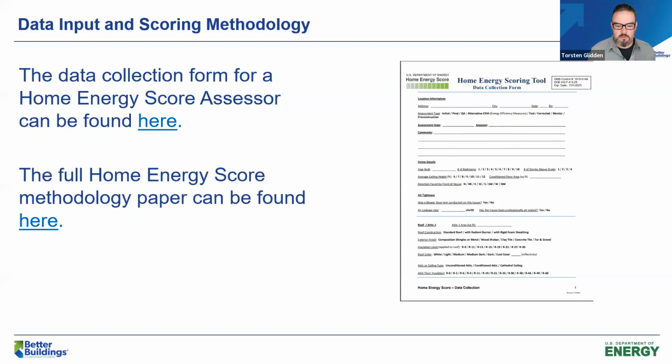Once they get through training, they conduct data collection on their mentoring home, and they would use a form like this, the Home Energy Scoring Tool Data Collection Form. It is effectively the form and structure for how and what data is collected on a home in order to generate a home energy score. This example of it here is linked. Let folks peruse that at your leisure.